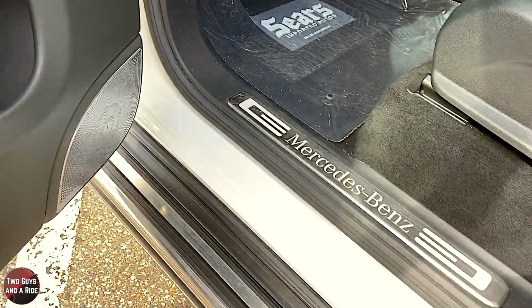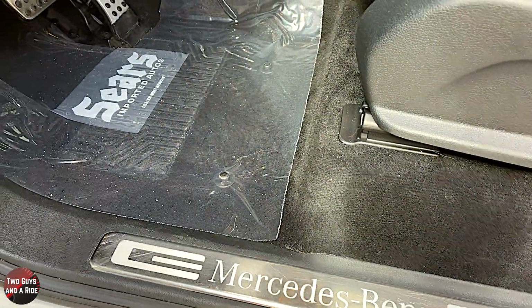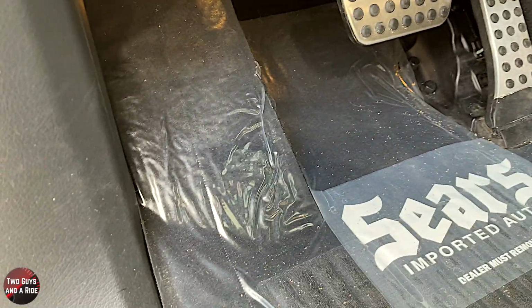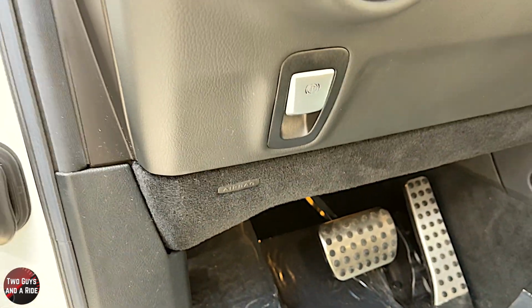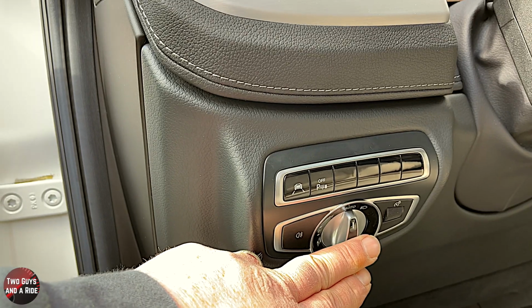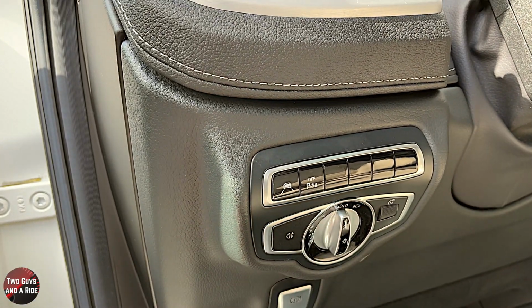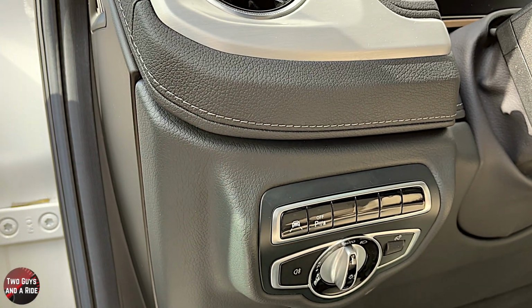Hey, down here I do like the Mercedes-Benz plate as you step in. And then of course you got your foot pedals down here, and you got a nice footrest on the left. Coming up here, you've got your emergency parking brake lever. You've got your light controls right here. This is your control for the brightness and dimness on your dashboard. You've got lane keeping assist. You've got parking sensors on or off right there.